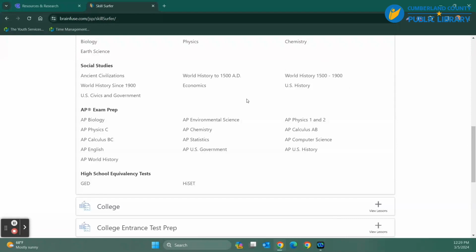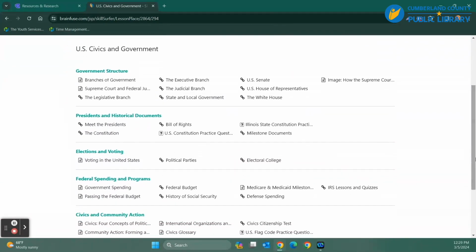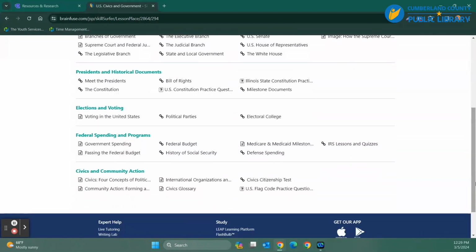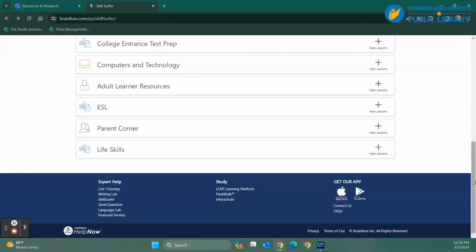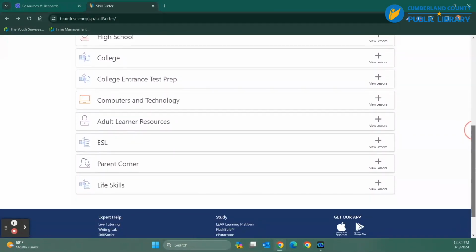So for example, let's go into the US civics and government. It breaks it down even further into subcategories. So government structure, presidents, and historical documents. So you can pick and choose what you're really not getting enough information about. And they have all different kinds of resources: they have documents, they have links to other websites, they have practice quizzes. Some of the topics also have videos that you can watch. So it's really all-encompassing.